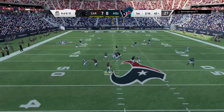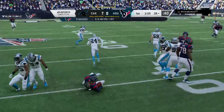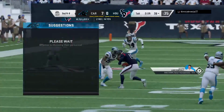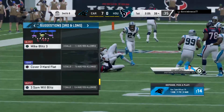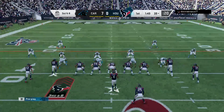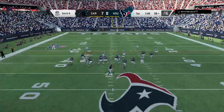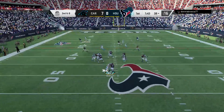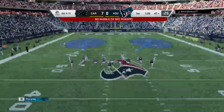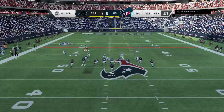Here's Watson. Going to throw again. He's got Fuller. And this winds up a pickup of 2, maybe 2.5 to about the 39. If they want a first, they need to get the football to the 32 here on 3rd down. Watson looks to throw again. Under pressure now, Watson, and down he goes. And how about this? 4th and long, and they're going to go for it.